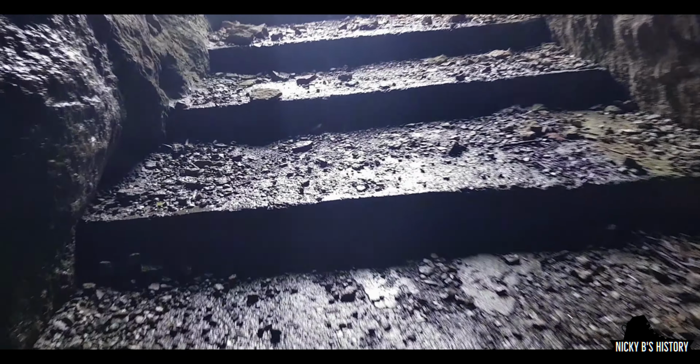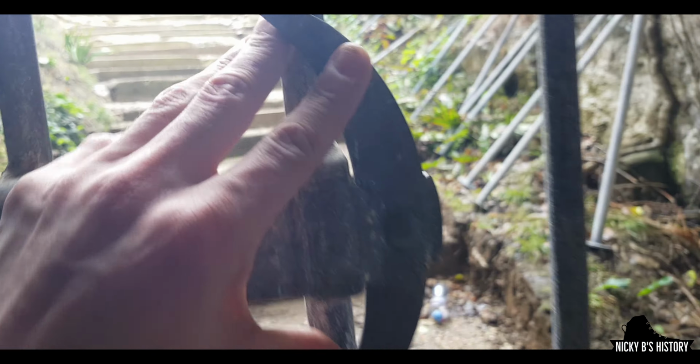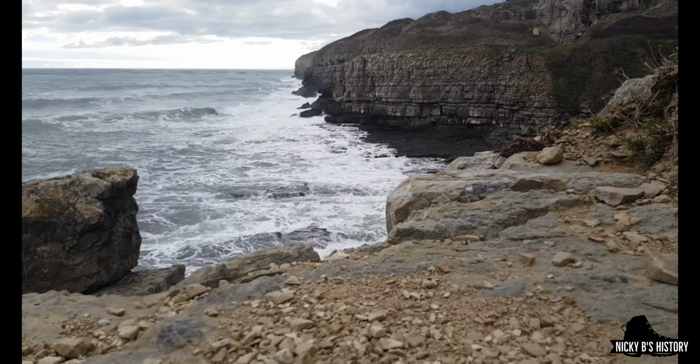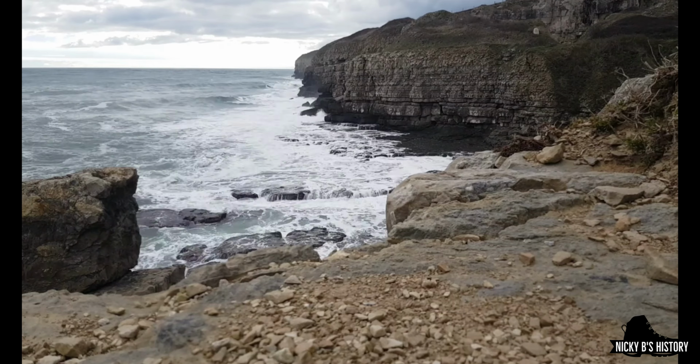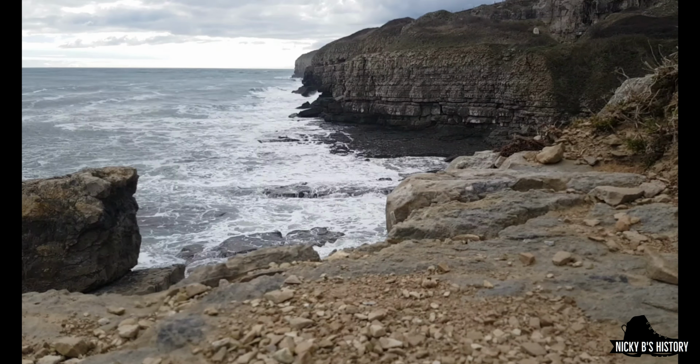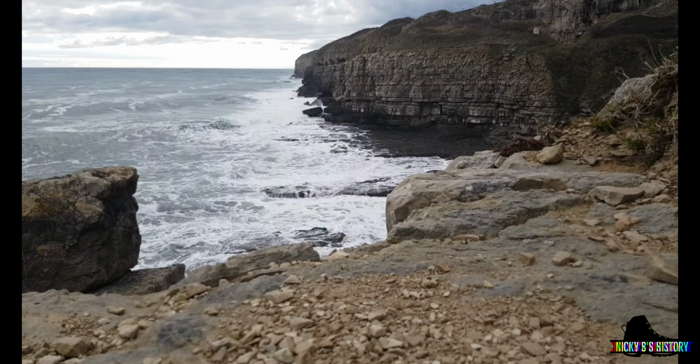So yeah, this was just the start. I do feel the next one is bigger and better, and shows more examples of what appear to be rooms and not quarries in the rock face. And yeah, I do have a few other things to share from my time down here as well, and I'm also starting a project which could well be huge in itself.